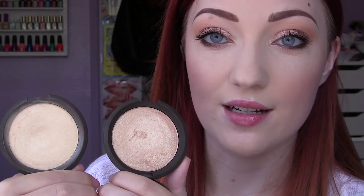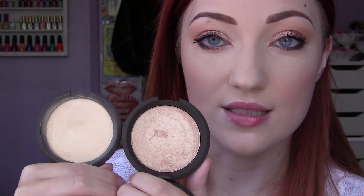And then this one is Moonstone, which is the lightest one I have, and here it is right next to Champagne Pop. You can see that Moonstone almost has more of a yellow tone to it. And then here is Moonstone right underneath Opal. This is my favorite shade. Before Champagne Pop came out, I used Moonstone a lot, and I think it's just because it looks really nice on cool tone skin especially.